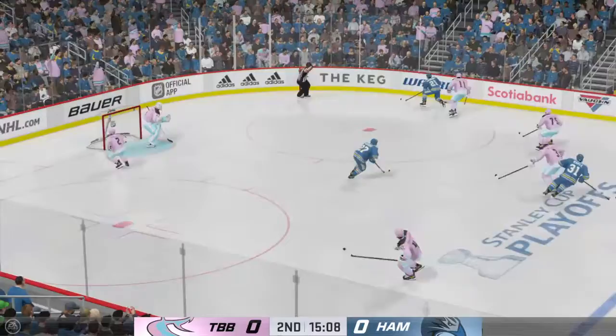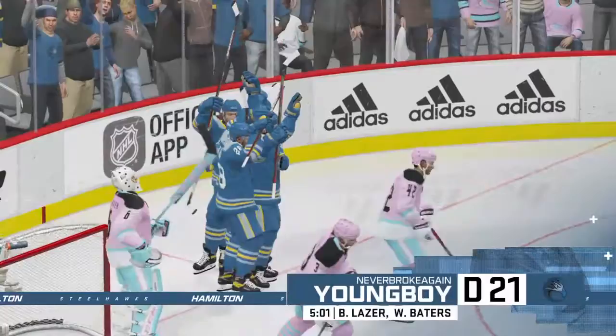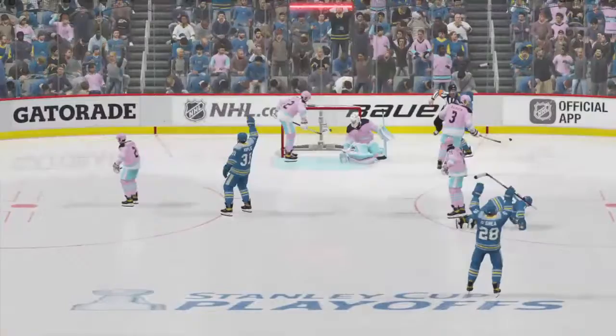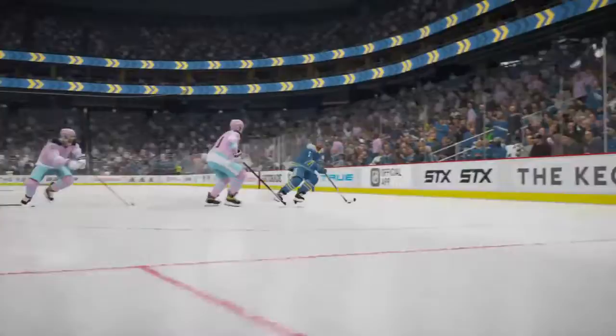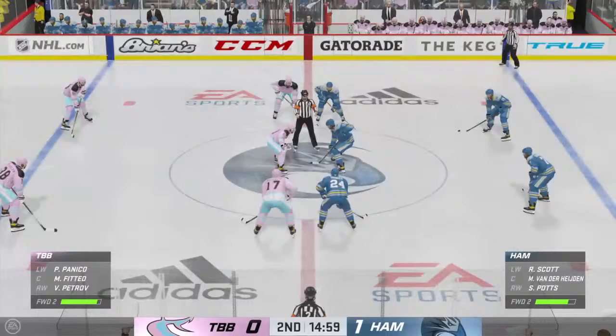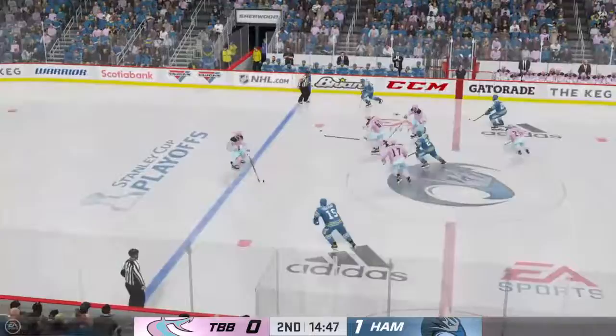Now there's another tripping on Young Boy, and Winbothers is hit solid. Oh, and he scores! The penalty won't be necessary. Never Broke again, Young Boy, scores, and great long pass right in front through the zone, and Weaver can't get there on time. Never Broke again, Young Boy gives the lead to the home team, the Steelhawks. Hamilton goal scored by number 21, assisted by number 7.